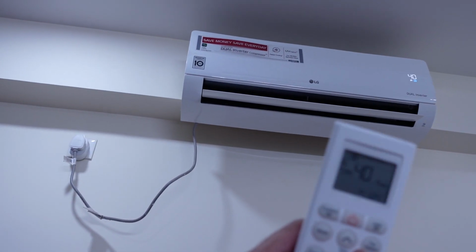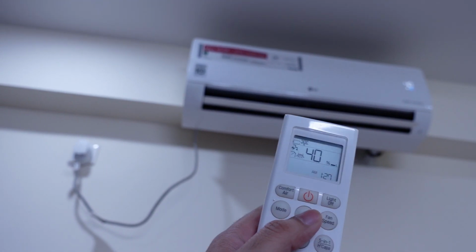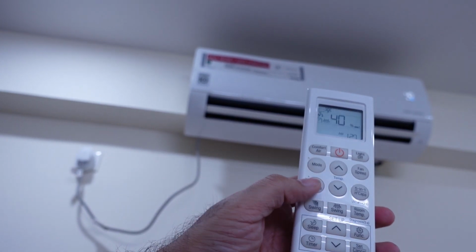The remote also has these backlit keys which glow whenever you touch the remote. You just pick up the remote, they glow up, but the display doesn't glow in the dark. And if you look at the options, there are too many options on the remote.